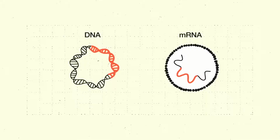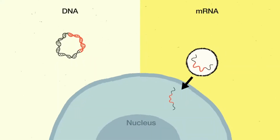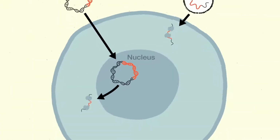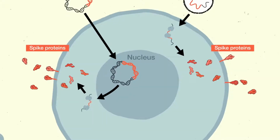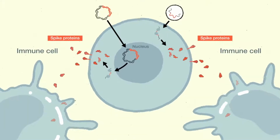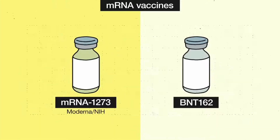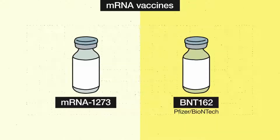Two types of genetic vaccines are being investigated for COVID-19, DNA and mRNA. mRNA needs to reach the cytoplasm of host cells, while DNA needs to enter the nucleus. Then, this genetic material gets taken up by the cell's machinery, and the cell expresses the spike protein. These spike proteins are then recognized by the immune system, hopefully stimulating a protective response. These two candidates in the Warp Speed portfolio are mRNA vaccines. This one was developed by Moderna and the NIH and was the first candidate to enter clinical trials in the US, with this one from Pfizer and BioNTech following not long after.